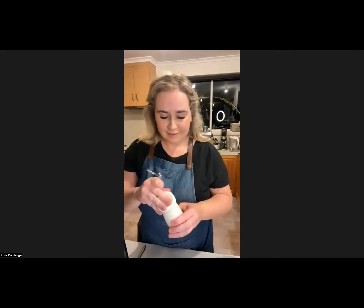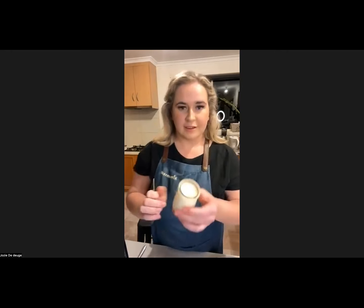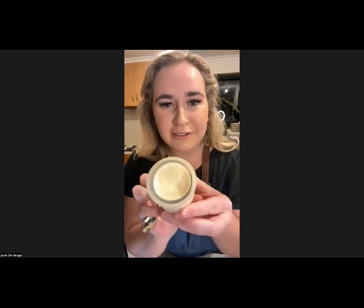Yogurt is just such a versatile thing to make. Someone asked about coconut yogurt, and there is a great coconut yogurt recipe on Cookie as well. As Josie said, protein yogurt. I've made a soy protein yogurt too. Look how good this looks.